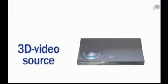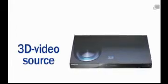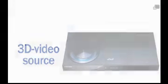Then you'll need a 3D video signal. Now, most 3D TVs will be able to convert 2D video to 3D. But for 3D video that looks best, you want something that was originally shot in 3D. And your options there are 3D Blu-ray players and movies. And then we've also heard that there'll be more and more channels offering 3D content as it becomes more established.